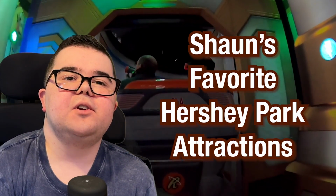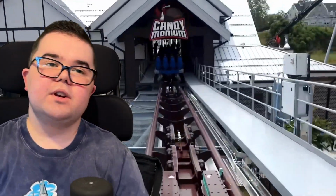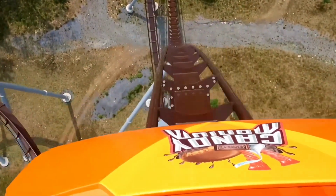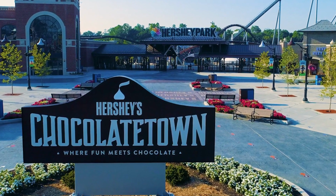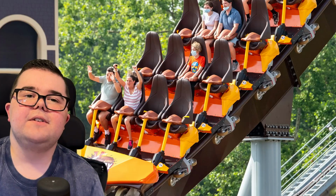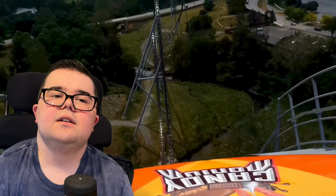Today I'll be listing all my favorite attractions at Hershey. First up, we have Candemonium. This ride is located in Hershey's Chocolate Town, right by the entrance of the park. I love the theme into all the different candies, and the ride vehicles even have the colors of Reese's, and the coaster has a big drop.